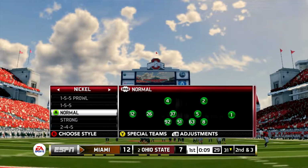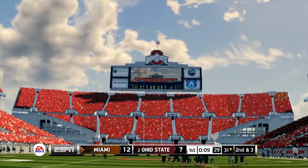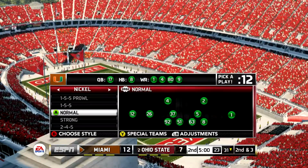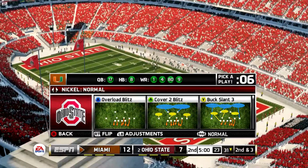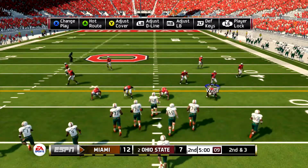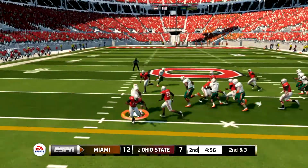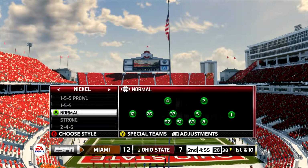That's a gain of 8 on the play. That'll bring up 2nd and 3. They need about 3 yards to get the first here on 2nd down. There are 3 quarters remaining. Miami's lead is 5. Takes it up the middle for a nice run. With the carry. That's a gain of 7 on the play. 1st down.